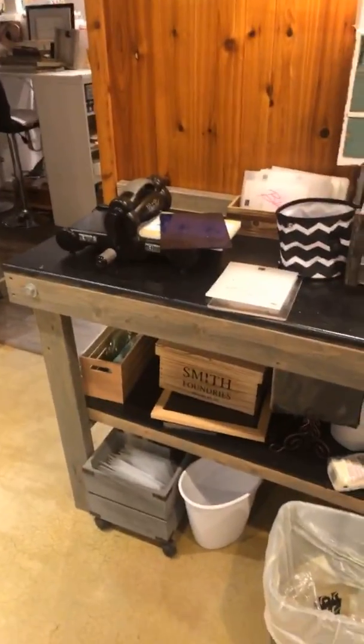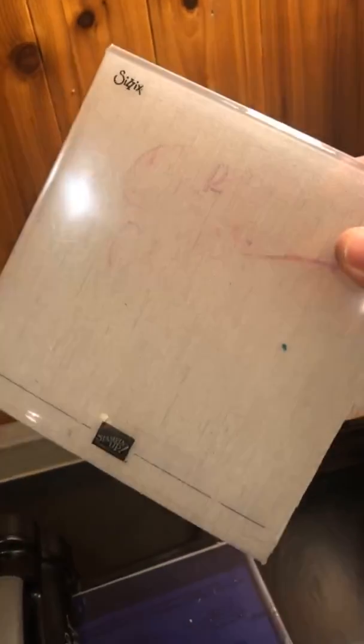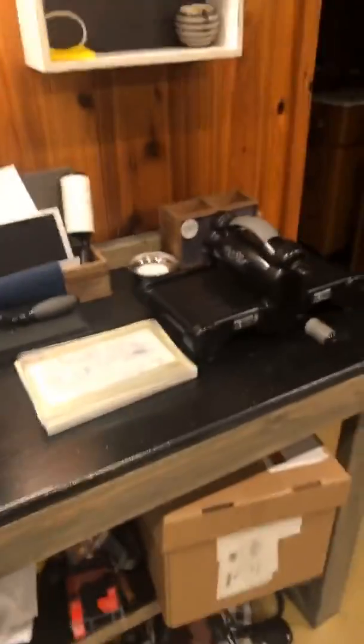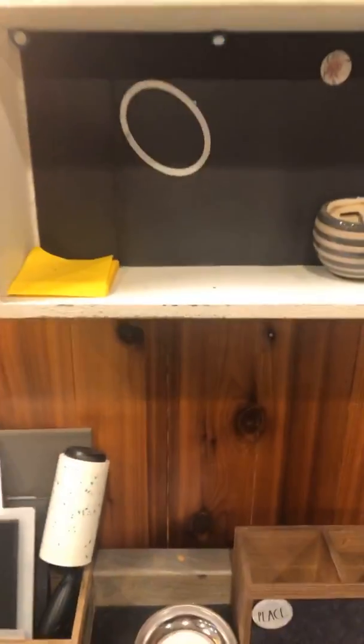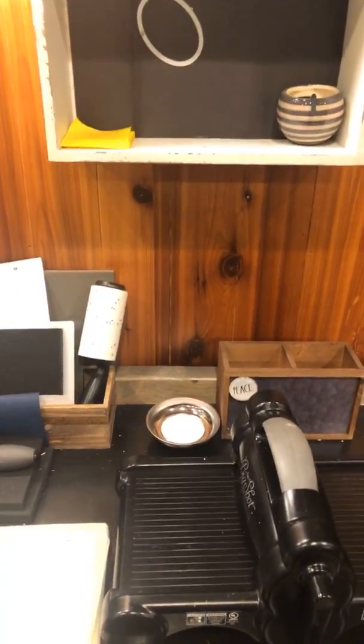My campers know that this one is always for impressioning. So I have my impression folders here. I write big blue on there, which means it's this blue cutting pad. And this one said one clear, but I use this so much it's about worn off. This side they know is for embossing. This side they know is for cutting. And framelets will stick up here that we're using for camp, so they know right there's where they can find their framelets.